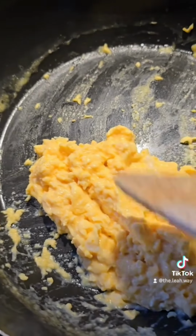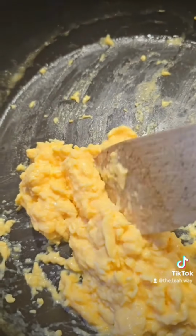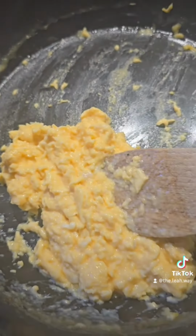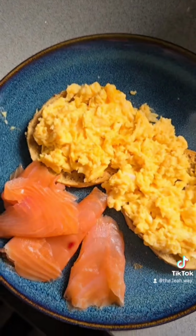So I feel like the consistency of the eggs should be cooked, but not hard, so still have a tiny bit of softness to them. And then add some smoked salmon, and they have a protein rich Mounjaro friendly breakfast.